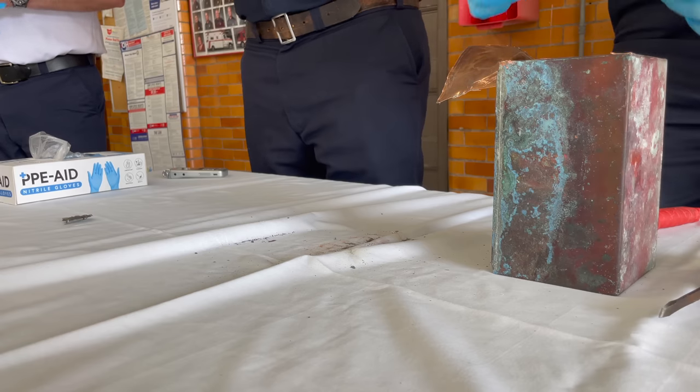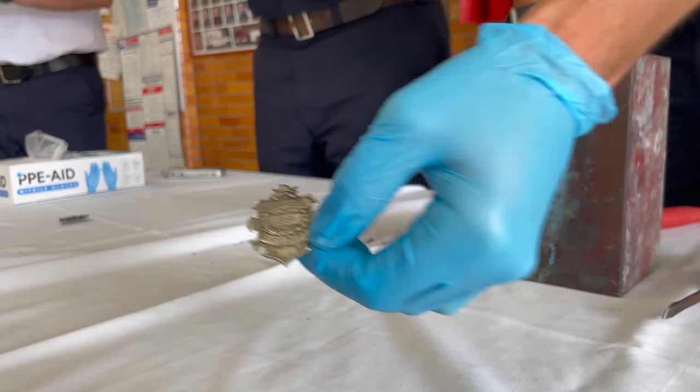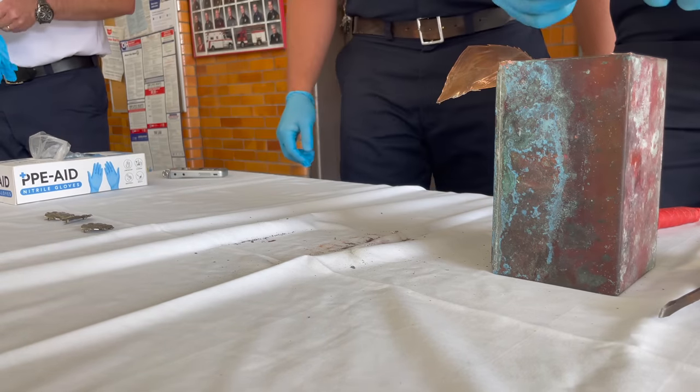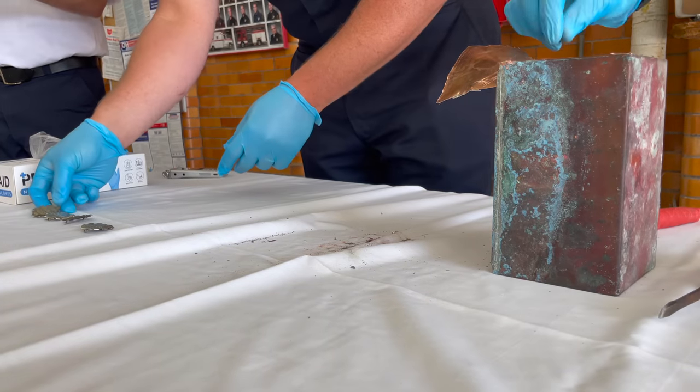So it's a Marion Fire Department badge, and they're all numbered. This one's 46. Yeah. Wow. I'll just hand them to you if you want. I'll just get the video. We'll make sure it's actually still recording. Yeah. They're little.